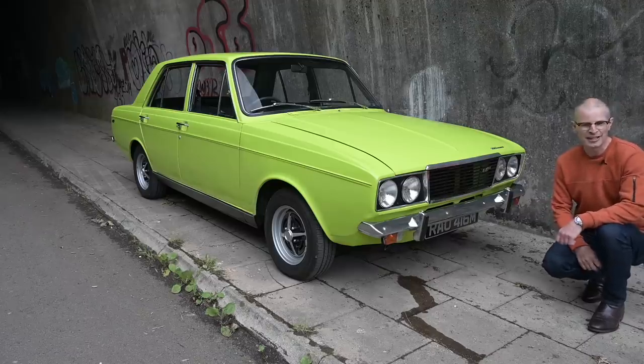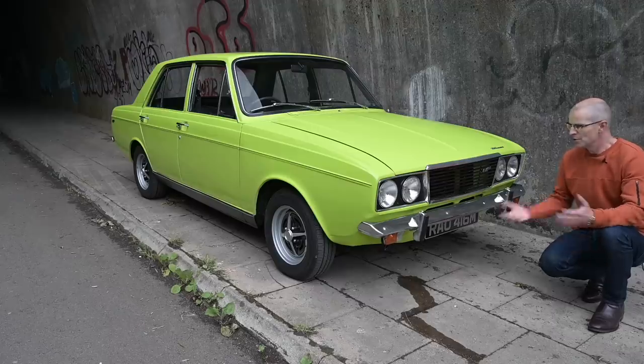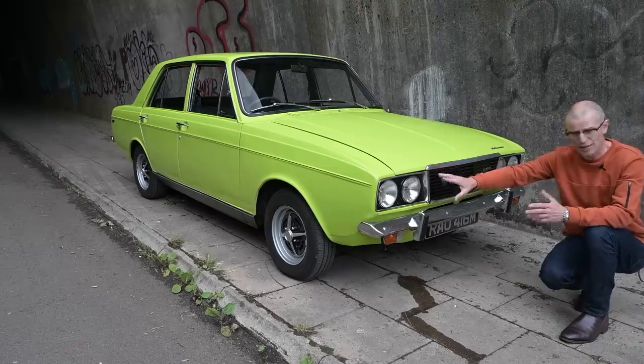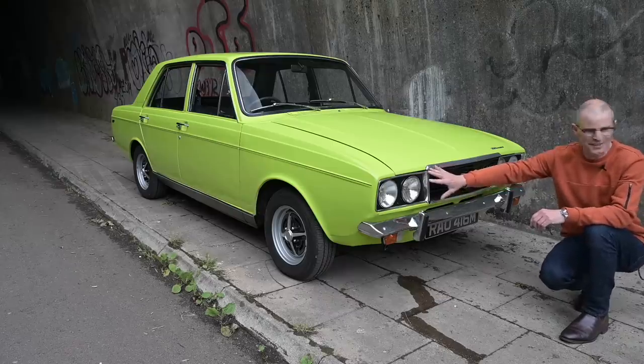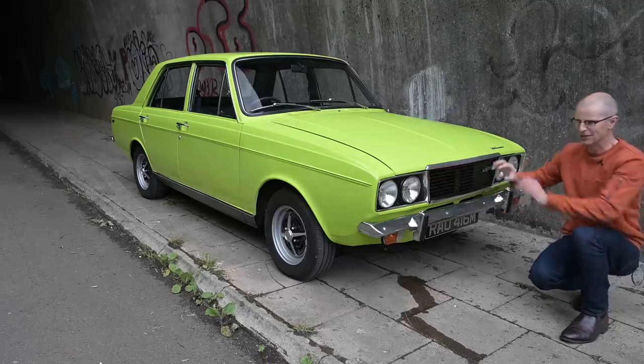Now there's a few ways of telling you've got yourself a GLS, notably the badge on the front that says GLS, but also the headlights. Most Hunters only came with a single headlamp, a square unit, but the GLS got the twin lights. Of course, when you look at the rest of this range, you'll notice that all the different cars have got slightly different versions of the headlight and grille arrangement.